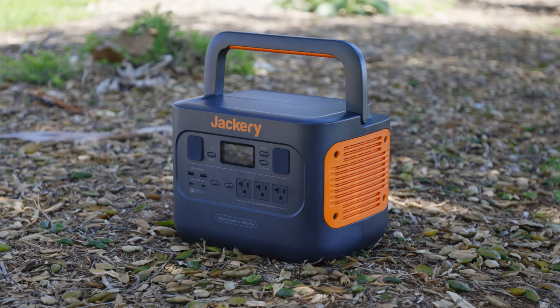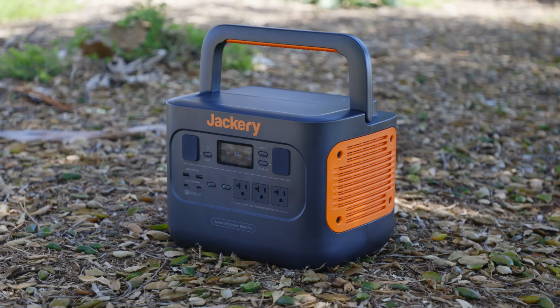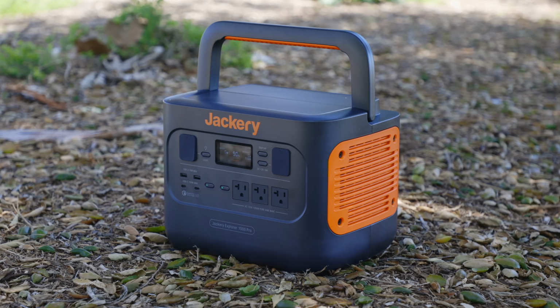And it's great because whether you're taking a weekend trip or going off the grid for a couple of days or longer, the Solar Generator 1000 Pro is going to be perfect. It's going to give you that peace of mind and has all that capacity and power to get all your devices recharged and good to go.